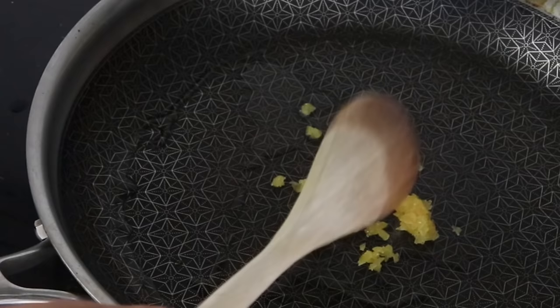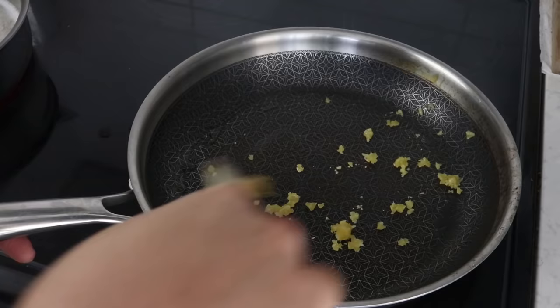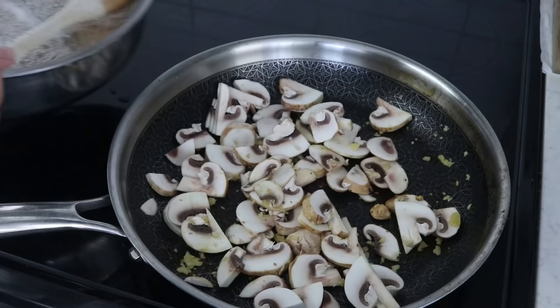We're gonna heat that up, and then we're gonna add in 1 tablespoon of minced garlic. Once again, maybe this is about 5-6 cloves, whatever it is, doesn't really matter. And then let's add in the mushrooms. And if things start to look a little dry, you can of course add in a small splash of water. I'm just adding in a little bit of pasta water.